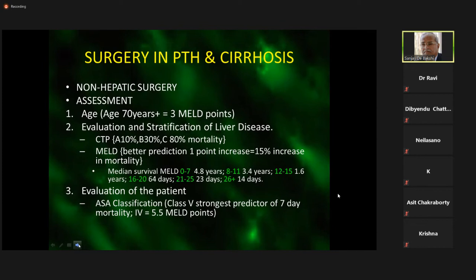So, irrespective, it might be 27, you add 3, and you come to 30. Evaluation and stratification of liver disease by either the Child-Turcotte-Pugh score: A had a 10%, B had a 30%, and C had an 80% mortality. And with the Child score, as I told you, ascites and encephalopathy were vague terms. So MELD was a better prediction.